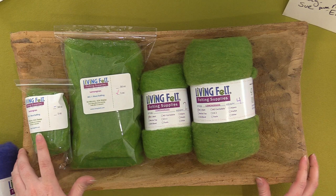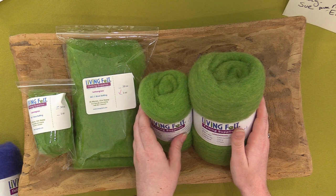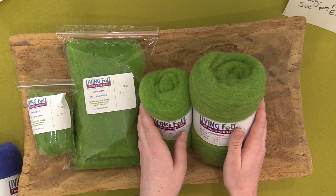The MC1 batting is available in a variety of sizes, starting with 1/2 ounce, 1 ounce, 2 ounce, and 4 ounce. Right now, 4 ounces is the maximum available per color. However, if you're needing more for your project, just give us a call at 877-665-5790 or send us an email at customerservice@livingfelt.com and we'll get you taken care of.